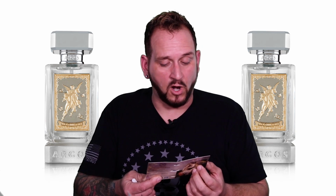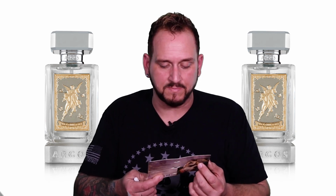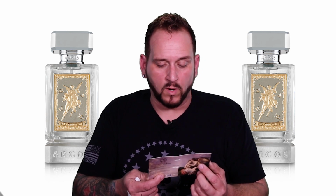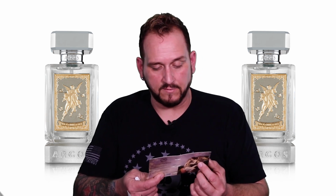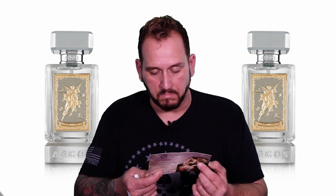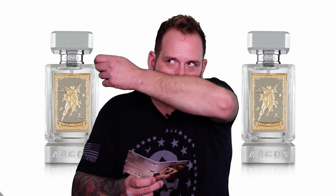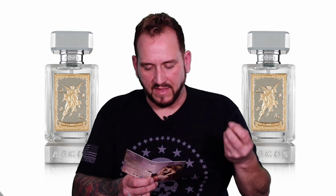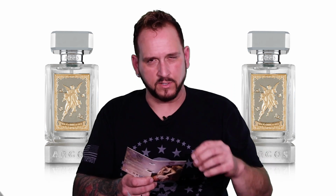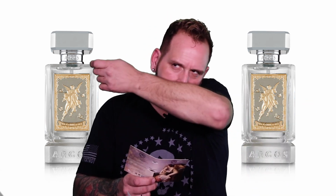But the notes in this are bergamot, lemon, pepper, raspberry, violet, jasmine, leather, pink peppercorn, musk. It's got leather again as a base note. It's got a little bit of oud in here, okay? Birch and vanilla. So I actually can pick up a little bit of that vanilla. You're getting the leather, you're getting a hint of that violet, a little bit of freshness with that bergamot, like when it first comes out.